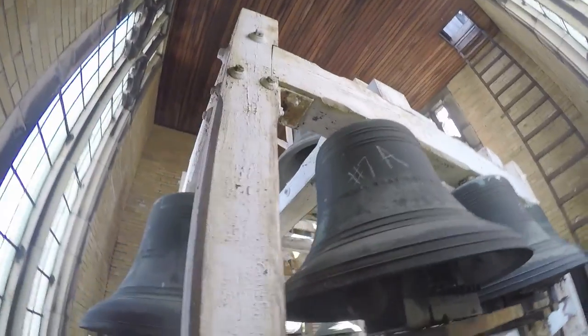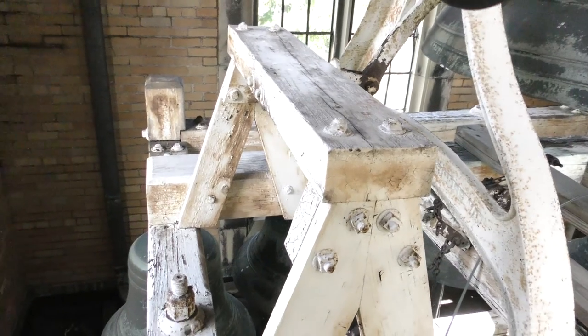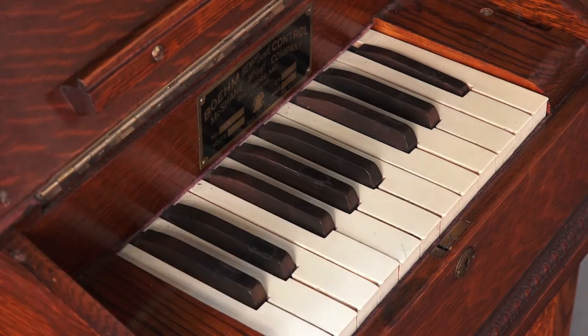Well, that was loud. That was loud. I don't even think we got the big one on that one. He wants you to ring the bell. That would be the main one. Okay. I'm kind of scared, actually.